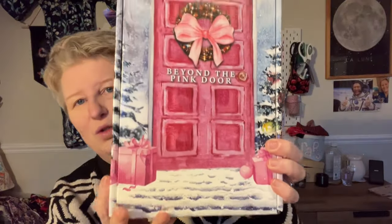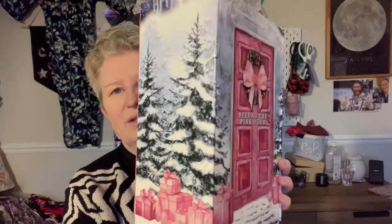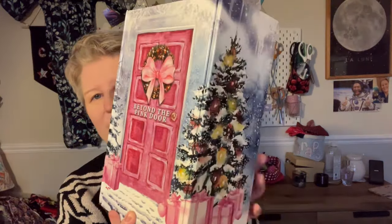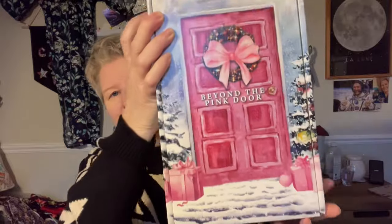Here it is in all of its beautiful glory, my Beyond the Pink Door advent box. I'll turn it around for you so you can get the full effect. See? There it is, and it's got a little Christmas sticker on there, which I need to take off, which I will do.